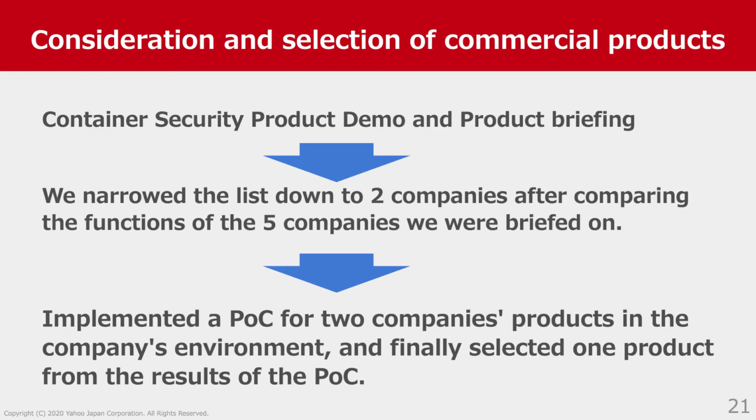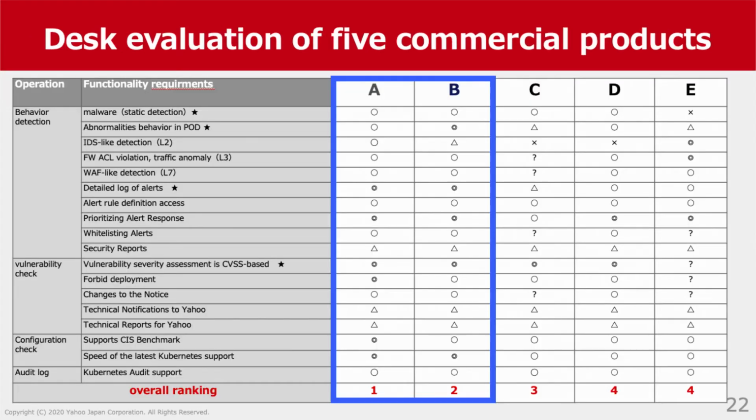First, we went on a trip to the west coast of the US to look for container security products with the security and platform people. Then, we listened to product introductions and demos to see what the strengths of each product were. After returning to Japan, we compared the functions of the 5 companies' products. And, after conducting a proof of concept with 2 companies, we selected one of them and decided to implement it in-house. This is a comparison of 5 companies.